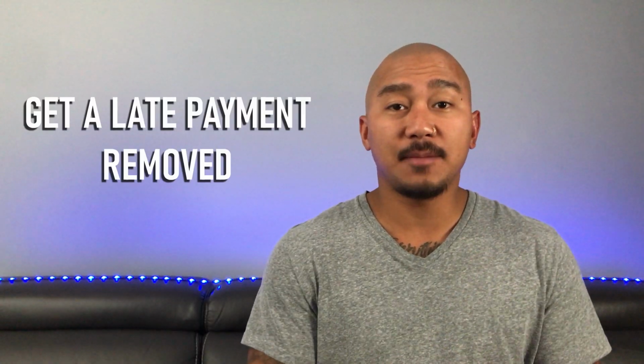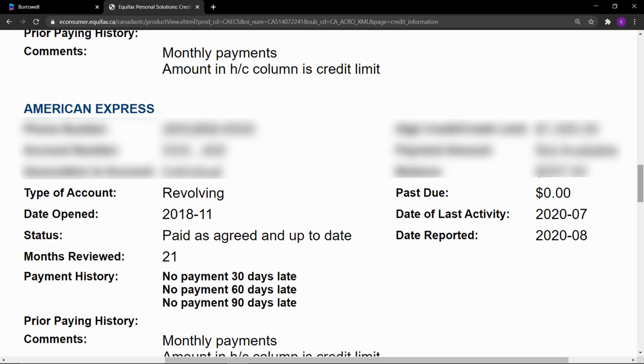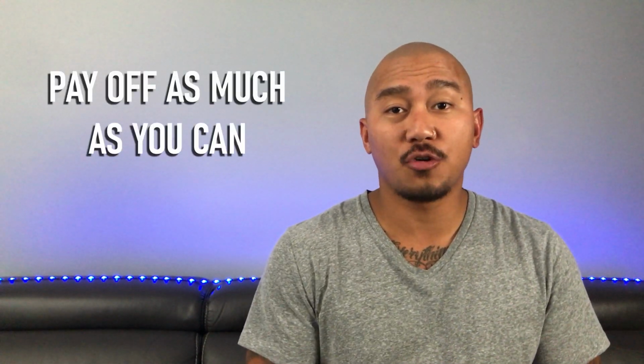Number two, get a late payment removed. Payment history is worth 35% of your credit score. Just one late payment can ruin it. And the longer the late payment is, the worse. There's 3 levels of late payments: 1 month late, 2 months late, and 3+ months late. So if you have a late payment, try to pay it off as soon as possible. Now there is a possibility to get the late payment removed. Call the lender and plead your case. The chances to get it removed will depend on how late you are and how much you owe. But it doesn't hurt to try. Also, if you know you're gonna be late, call ahead of time and they might give you extra time to make a payment.